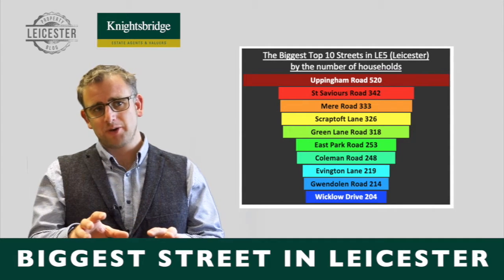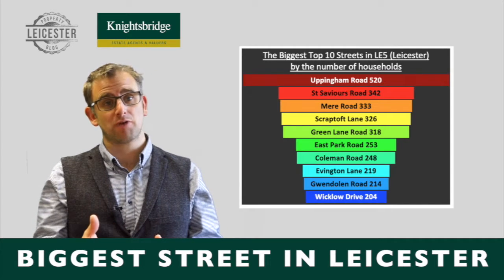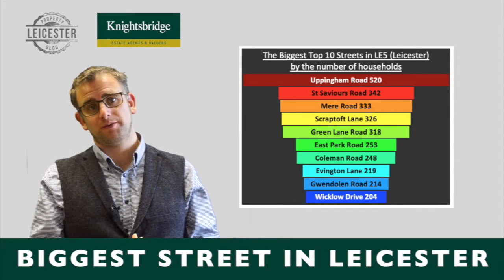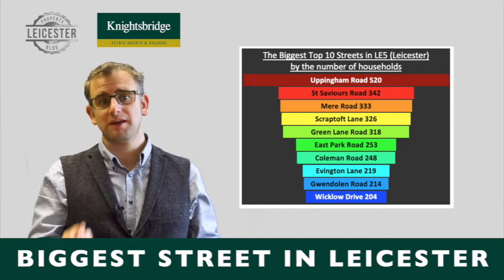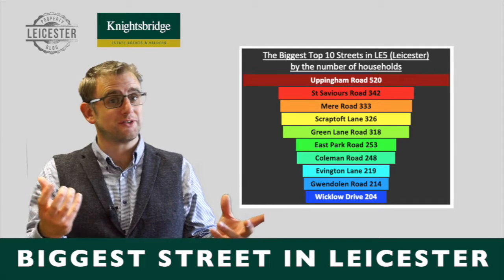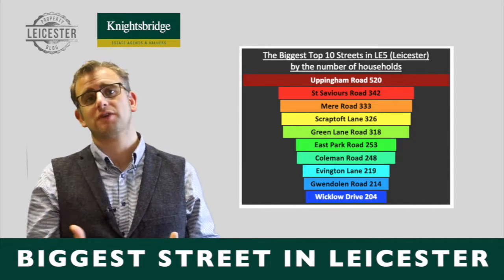So when we look at the LE5 postcode area, the biggest street with 520 homes on it is actually Uppingham Road, which isn't a surprise if you know the Leicester area. Big long road coming from the city centre all the way out towards Ferndale leading into Scraptoft. Then second place we've got St Saviour's Road, moving back into the city centre with 342 homes, and then in third place, or bronze position shall we say, it's Mere Road, again back into the city centre just on the outskirts, where we had just over 300 homes.